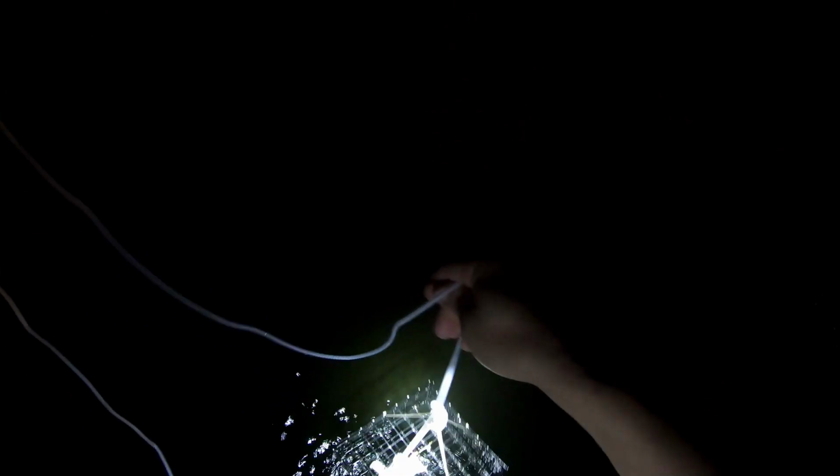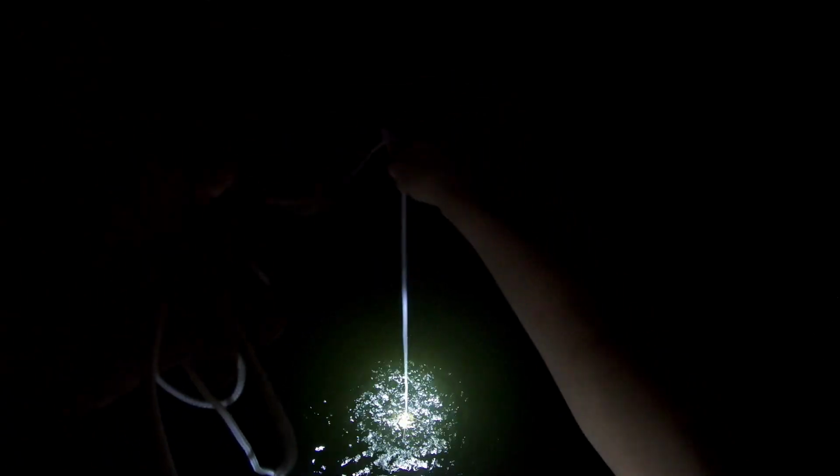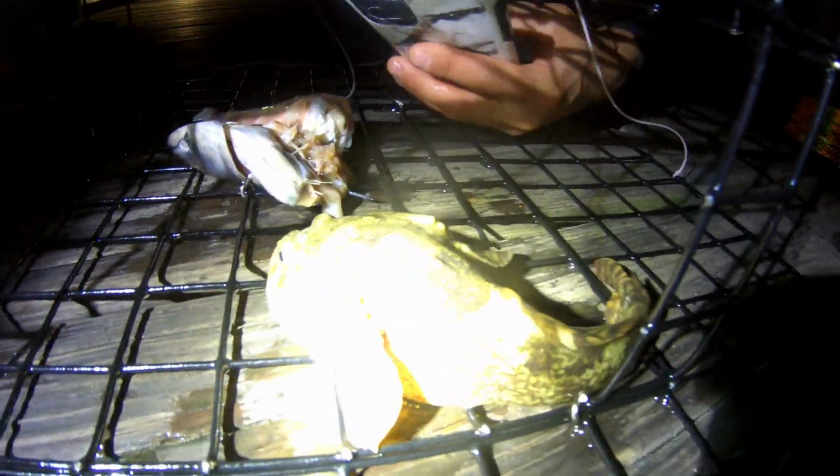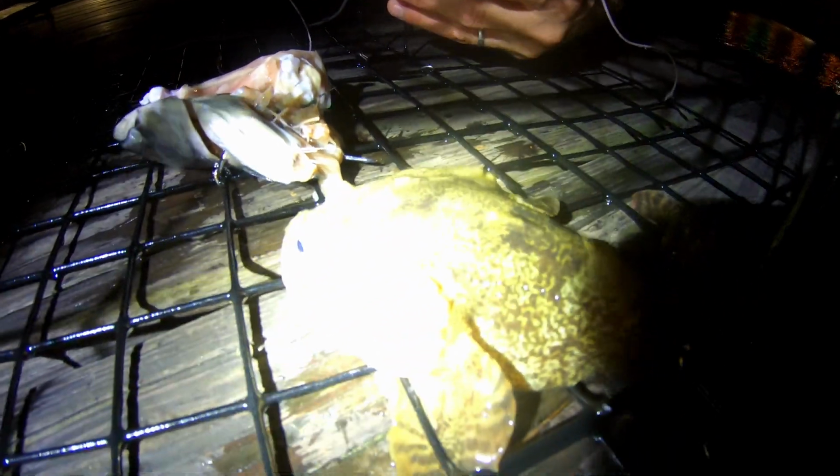Oh! Ball out. He was on top. And he jumped off. Oh yeah. I don't know what that is. Oh, you got an oyster toad. Didn't catch a crab. We got an oyster toadfish in the pot. What is it? Oyster toadfish.